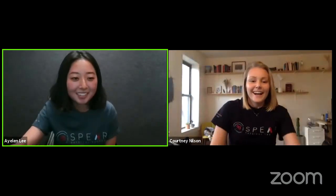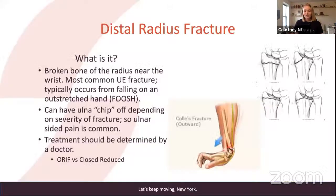And so next, Courtney is going to be talking a little bit about the distal radius fracture. Hi again, guys. So now we're going to be talking a little bit about what's called the distal radius fracture. It's honestly one of the things that I see most commonly in the clinic. It's what people call a wrist fracture sometimes, or a broken bone.